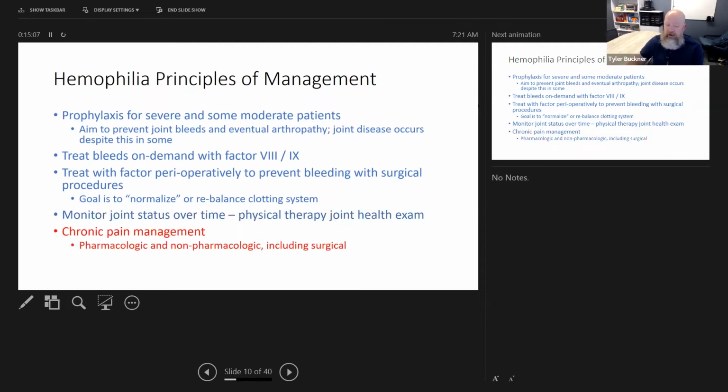We also have a lot of patients with chronic pain because of this arthritis and arthropathy, and so we're pretty heavily involved, and this is my main focus clinically, as well as research as a researcher, is management and assessment of pain. And so of course we try to use a multimodal approach, including both pharmacologic and non-pharmacologic methods, and surgery is certainly a major part of pain management for our patients.